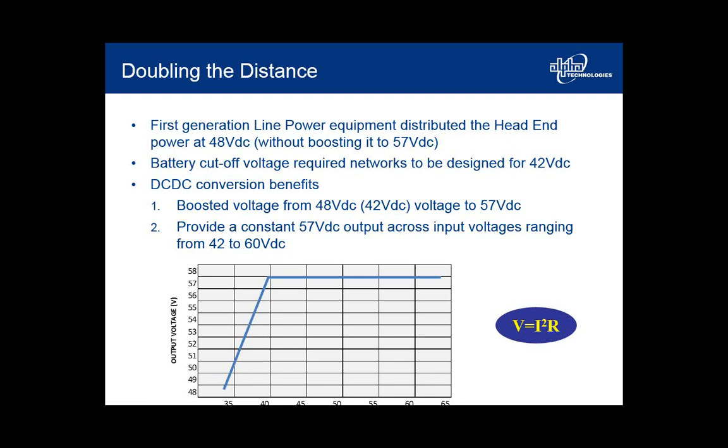The other reason that the distance effectively doubles is because the losses in the cable are not linear, because of what's known as the I²R function in cables: the current squared times resistance. So as the current increases, the amount of distance you can go significantly drops. So that's the reason, and the numbers are roughly 800 feet if you don't have the DC-DC conversion, 1,600 feet if you do.